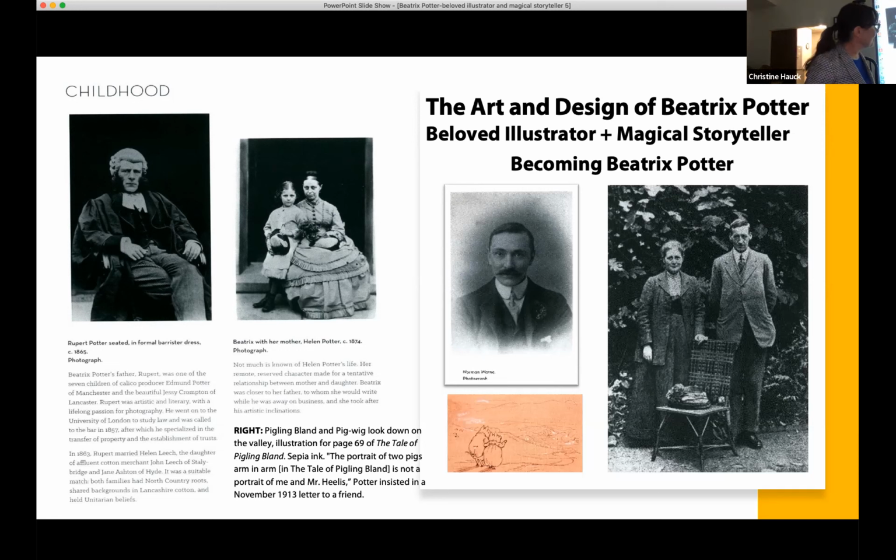So I wanted to show you, I found this little sketch, this darling sketch of two pigs, right? And they're looking out to the horizon, and it's done in sepia ink, and it's called Pigling Bland and Pigwig Look Down on the Valley. And it's the illustration for page 69 of The Tale of Pigling Bland in sepia ink.